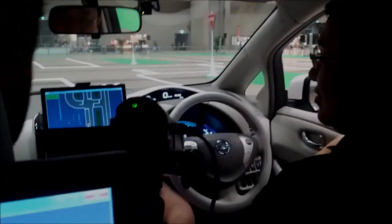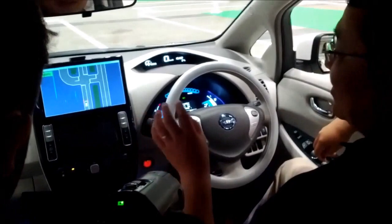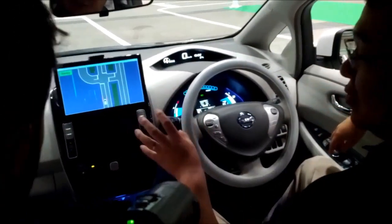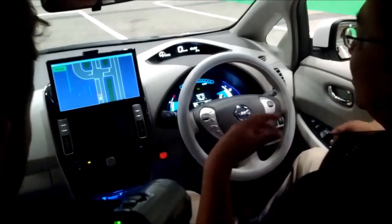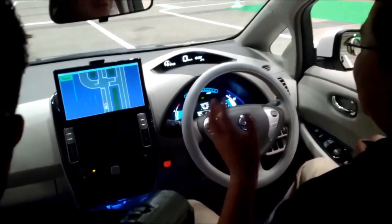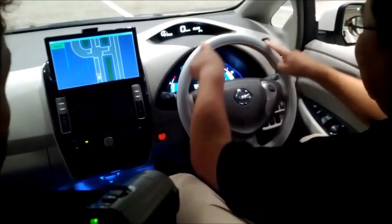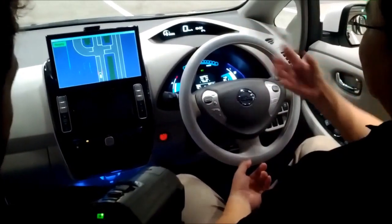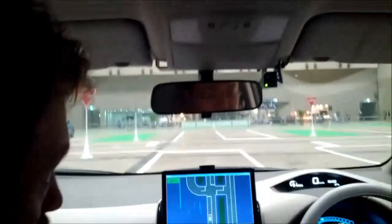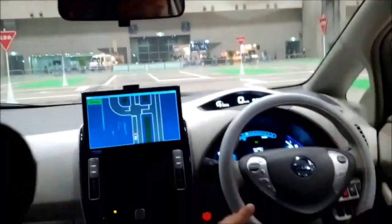To set the destination, but this is a demonstration. The starting point, the destination, and how to go through this track are already set in the computer. The next step, we just press the start button to start the autonomous driving. Once we start the autonomous drive, the LED mounted here on the steering wheel turns on blue.